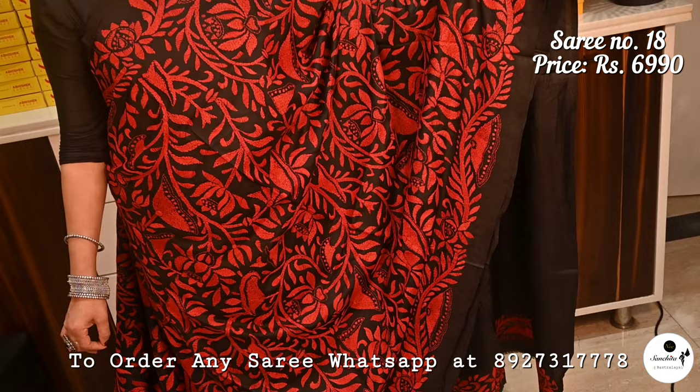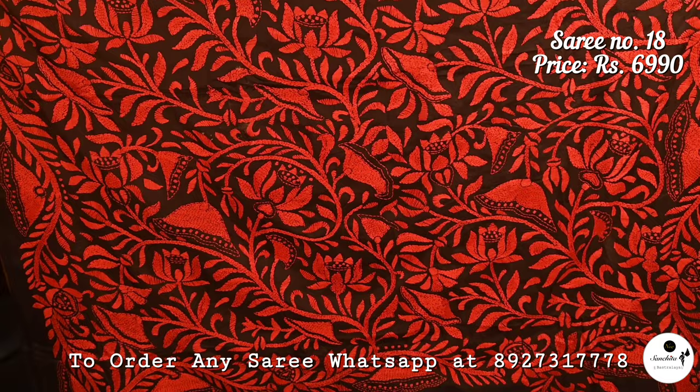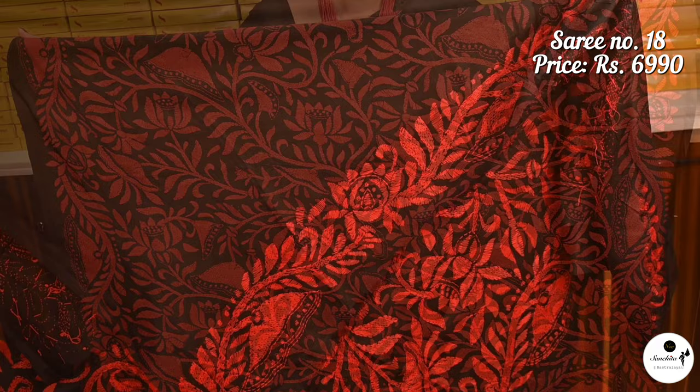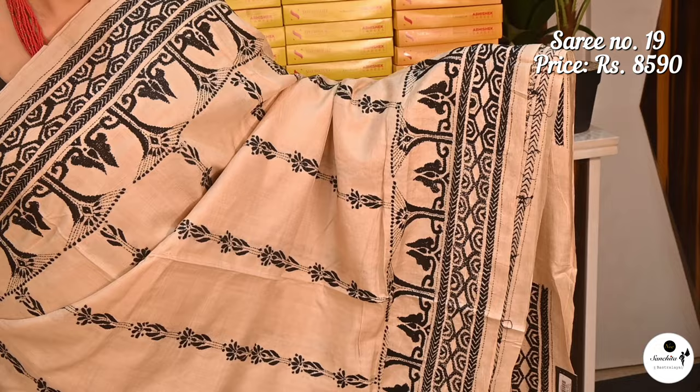The pallu is filled with intricate handwork in lotus motifs. The blouse piece has contrast border in red color. A classy timeless piece in beige and black. Sari number 19, priced at 8,590. The fabric used is Gachi tussar.